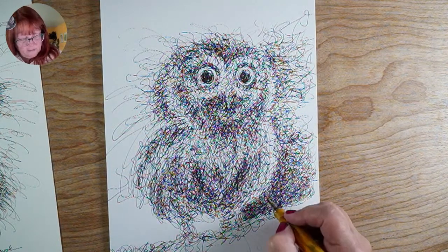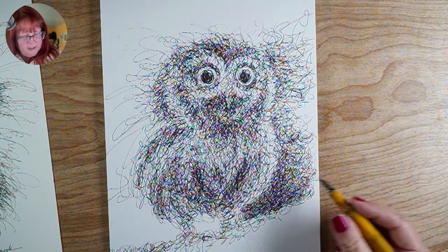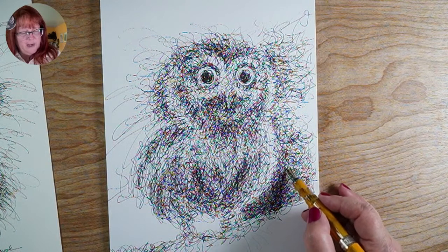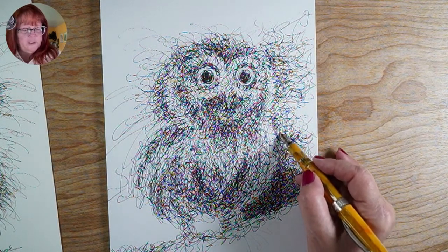I'm just letting the pen flow around. It's just flowing in smaller figure eights.